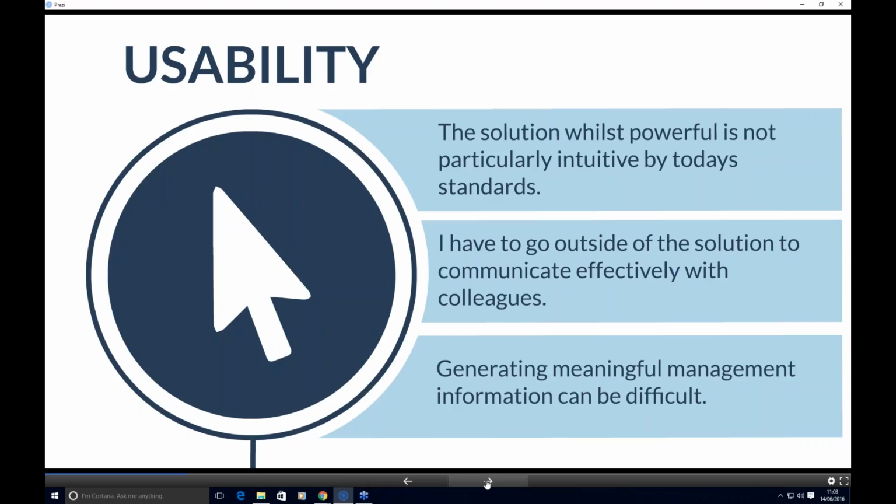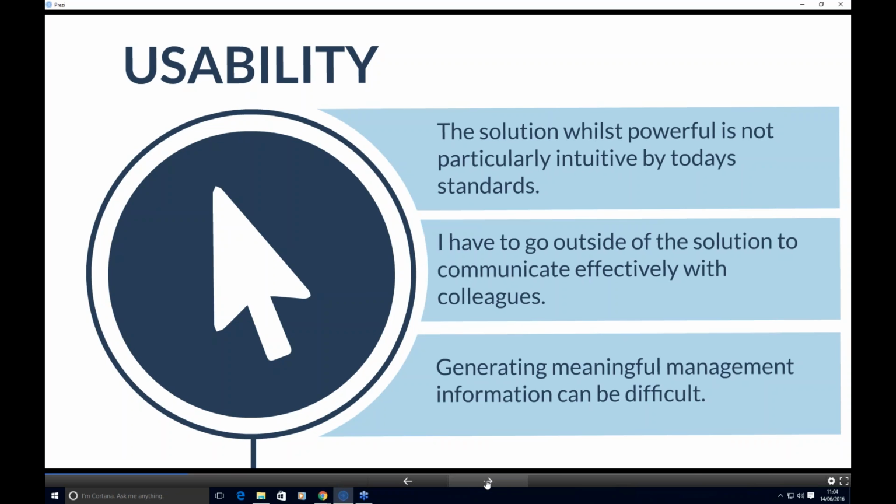A couple of other areas: having to step outside of SupportWorks in order to do communication is a common thing that comes back, having to use emails or other forms of collaboration to exchange knowledge and information. The last point here is reports, which comes up quite regularly. There is a powerful reporting engine in SupportWorks, but it is complex and it can sometimes be difficult to get the data you want out of the system.